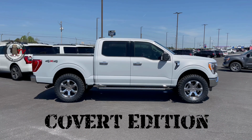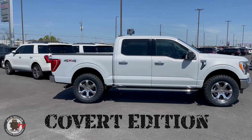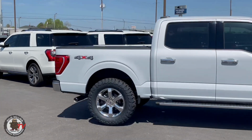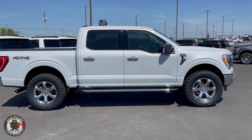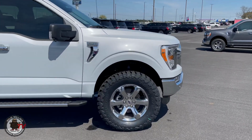Y'all, this Space White new paint code for 2021 has been a major hit. You see that White Platinum there behind it, a good contrast between the two colors. The Space White is kind of a variation. It very much reminds me of the Avalanche Gray, if you're familiar with that. That's the closest thing I can say as far as a color comparison, with a lot of metallic flake.